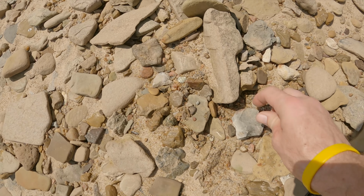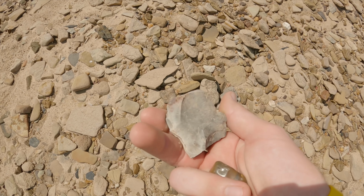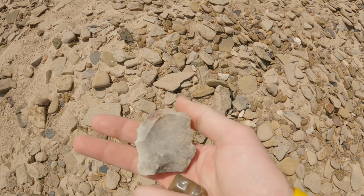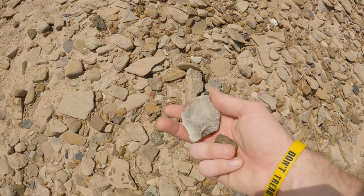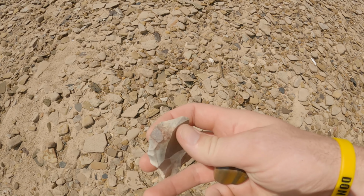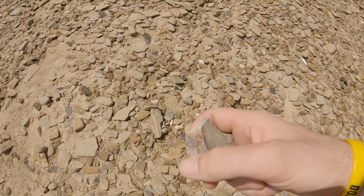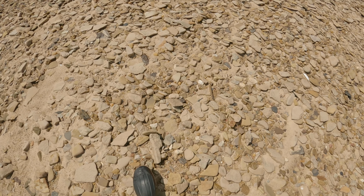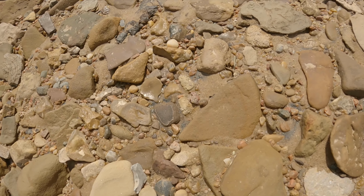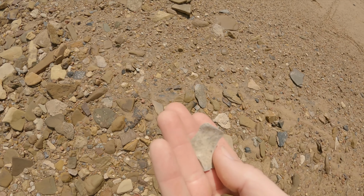Big old piece of work stone right here. I don't know how well it's showing up. It's so bright out here I can barely see the screen. The background's really bright too, so hopefully you guys can see it. Looks like it might be heat treated. Or maybe the cortex was just reddish colored, I don't know. Right there. Nice little flake. Right by my foot, almost stepped on it.